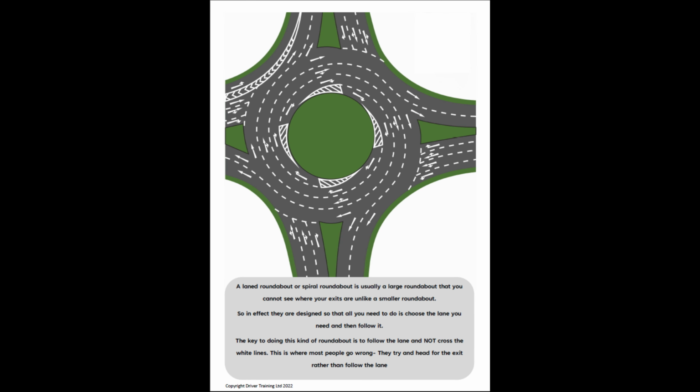Now, the idea with these is, although they look confusing, very often they're on larger roundabouts, which means you can't see where the exit is. So basically, what they've done is say, well, find the lane that you need for your exit, and we'll take you there. So the key is just following the lane rather than thinking, where's my exit and how do I get to it? So the key to all of these spiral roundabouts is find the correct lane first on approach and then just follow the lane. Don't cross the white lines and it will take you to where you need to go.